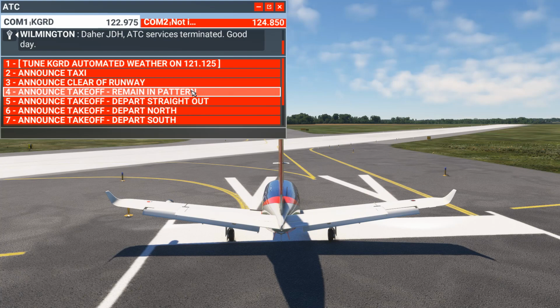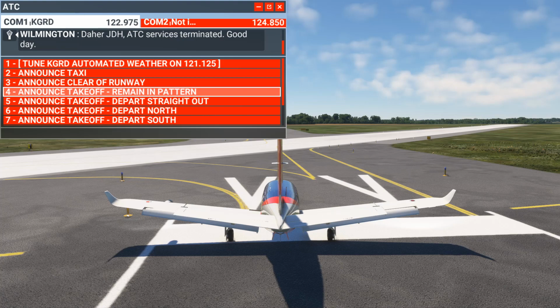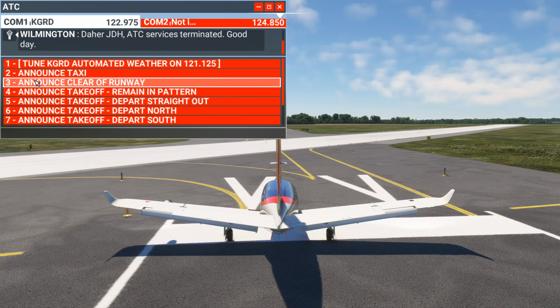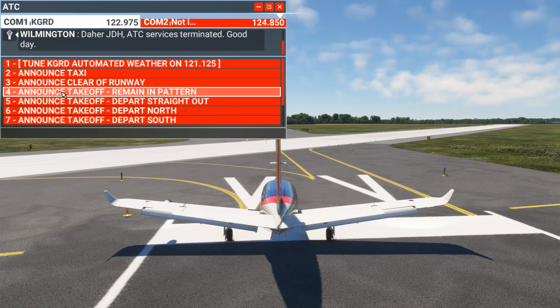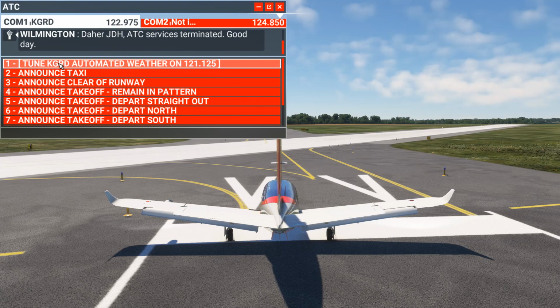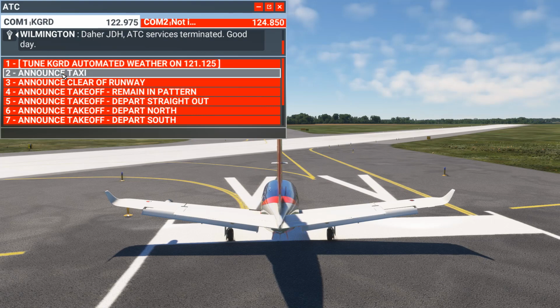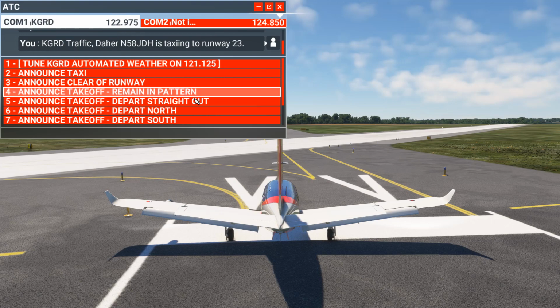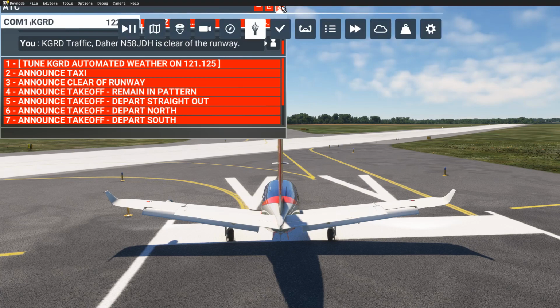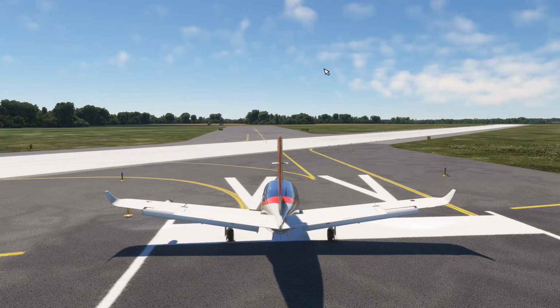Now, this is some of the things you run into on Flight Simulator, okay? Like I wanna go park right now, right? So I'm looking here, it says tune automatic weather, announce taxi. So I take it this isn't uncontrolled airspace from the tower. But it said contact the ground. I could announce taxi. I'll just say clear of the runway. And we're gonna taxi ourselves.